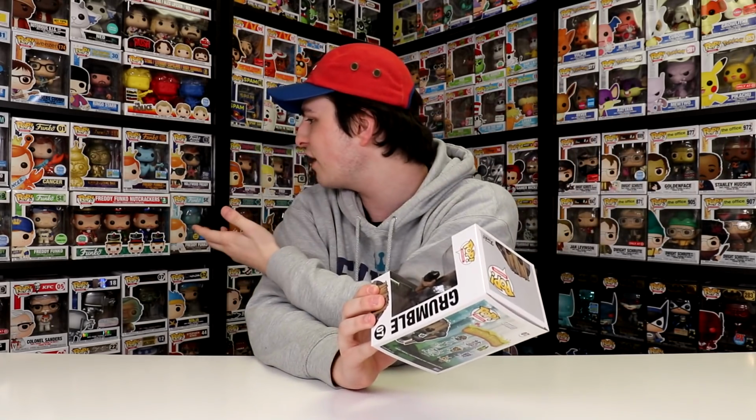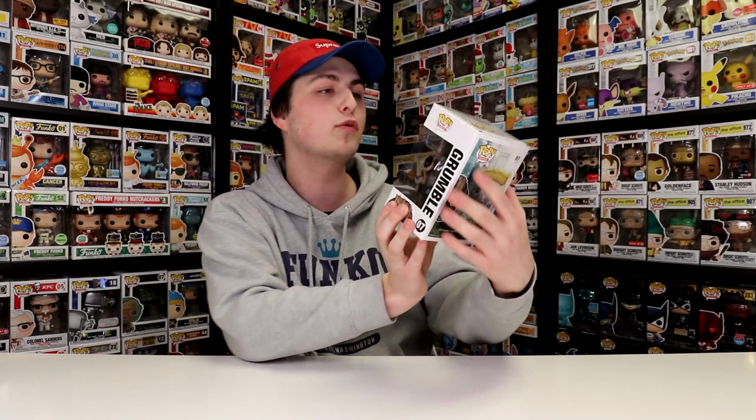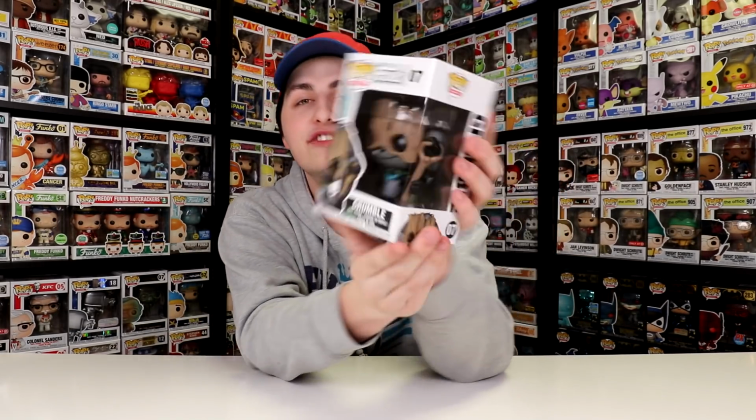But anyways, the pop that I picked out today was the Pop Monsters, but it's a Funko item. So what I'm doing for the Funko one is stuff that's like Funko original. So whether it be the Monsters or the Freddy Funkos or just anything like that, I guess Fantastic Plastic characters count as well. But the one that I chose today was the Pop Monsters Grumble.